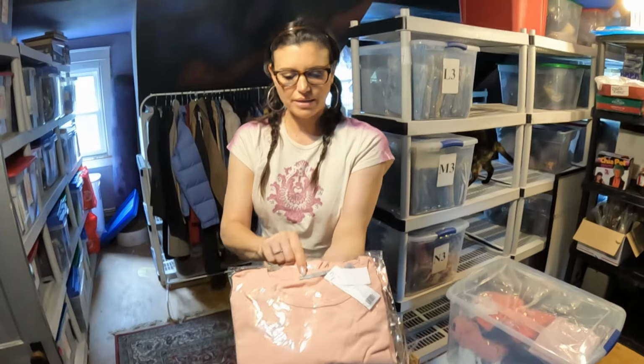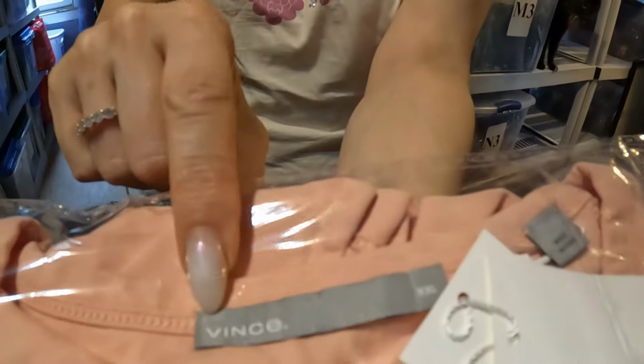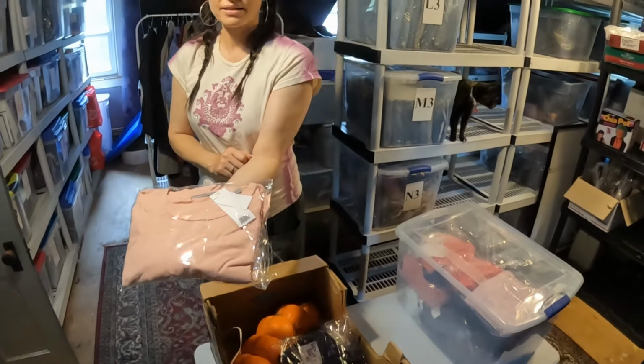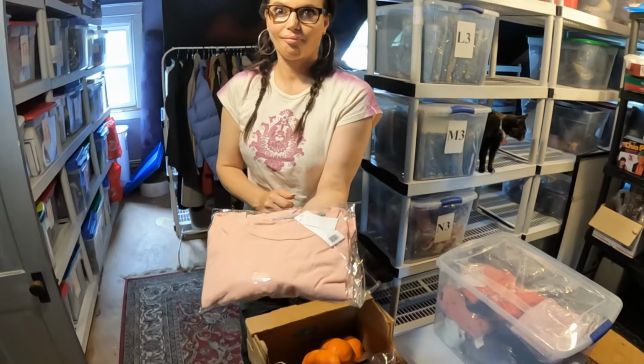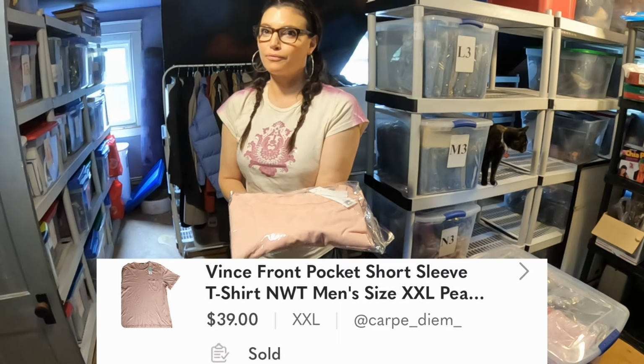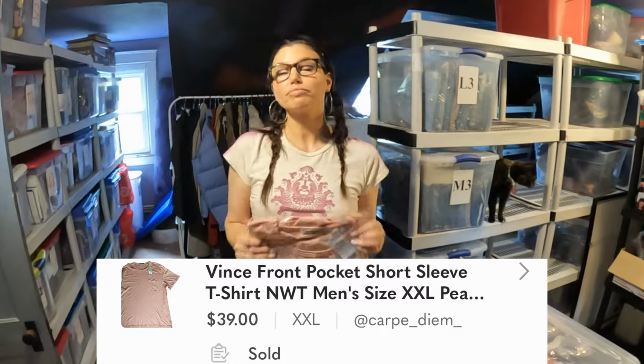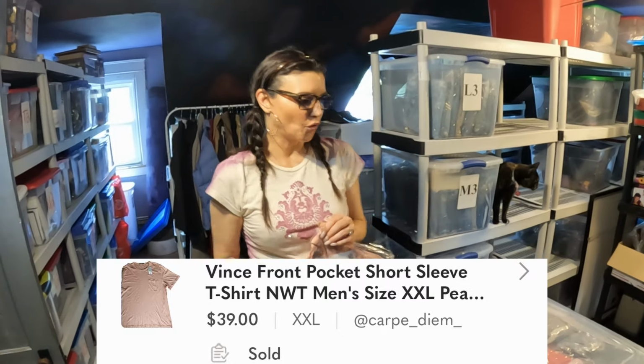It's so pretty. I love the color, and it was brand new with tags. So if you see this very simple, then you'll know that they sell. I know, and I was actually mistaken because this sold on Poshmark for $39. It did? Yeah, $39 on Poshmark.